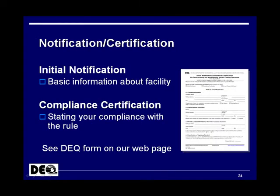Now, the EPA requires you to submit to them paperwork. There's an initial notification form that you need to fill out that simply identifies who you are and that you are subject to the NESHAP regulation.